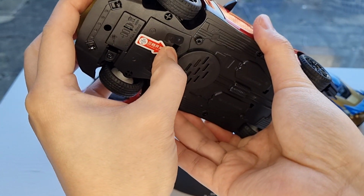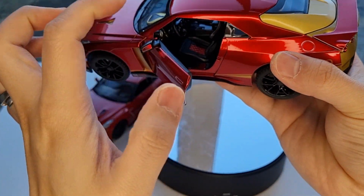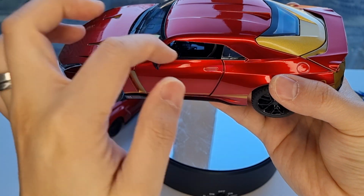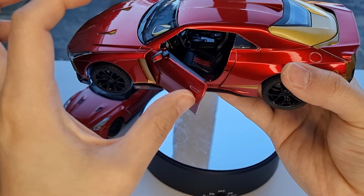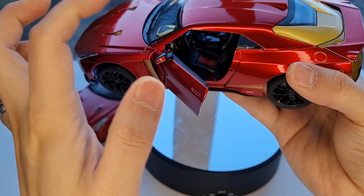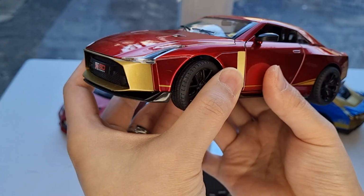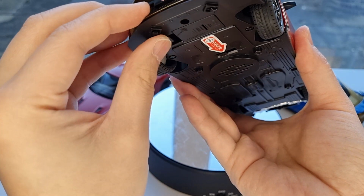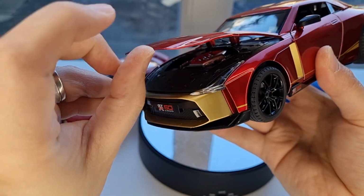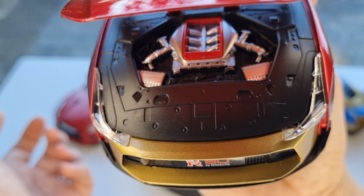And if you go to the sound setting, then you will hear the sounds when you open the door. Right, that's one thing. Close it, beep beep, open again, alarm goes off, so that means the alarm setting is on. And you got different sound effects each time when you open it, basically. And then you got engine detail as well. So there is a button, or if no button, I just have to use my nail. There you go. So this is the engine detail.